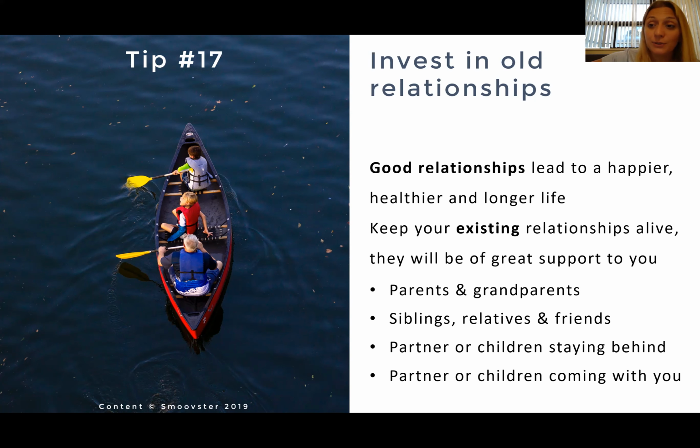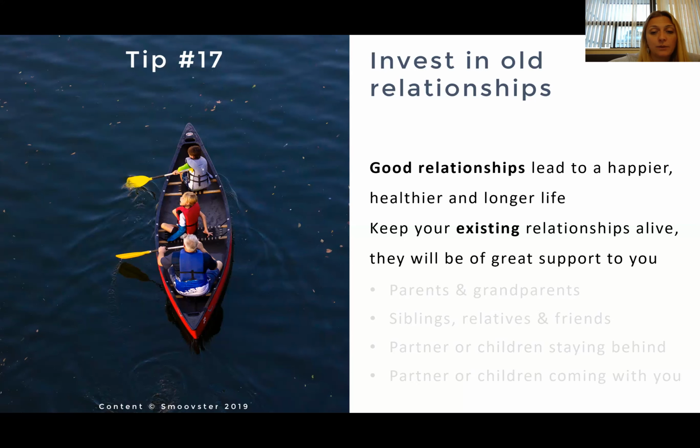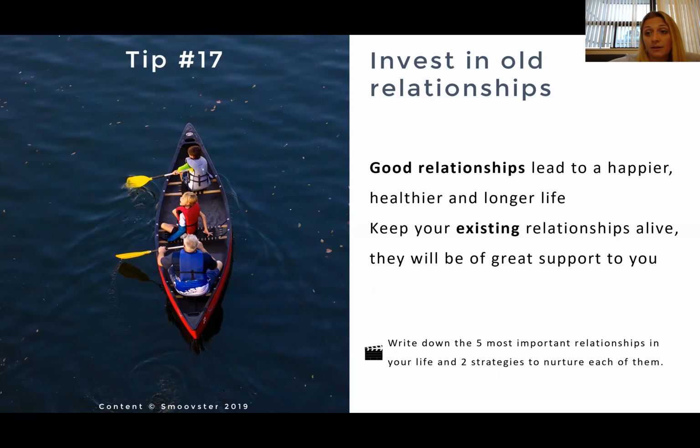The partner and the child or children coming with you, they will be going through the same challenges as you are. So you will need to make sure that you are there for them, that you are able to support them, and to make sure that you stay as a team. And this is something that we go into a lot of depth in the third master guide. So I'd like to invite you to write down the five most important relationships in your life and two strategies for each to make sure that you continue to nurture and keep those relationships alive.